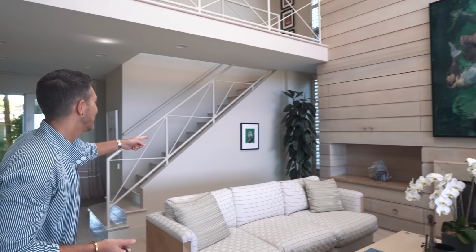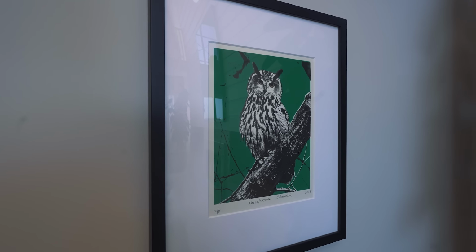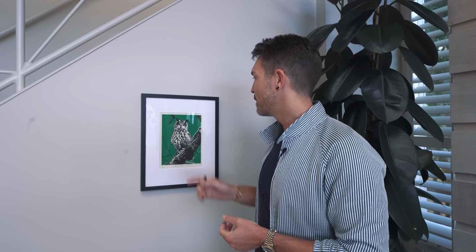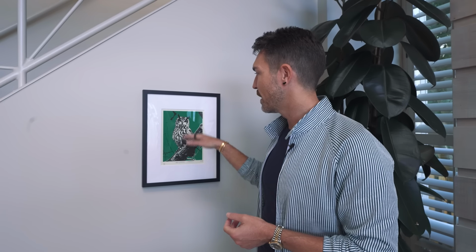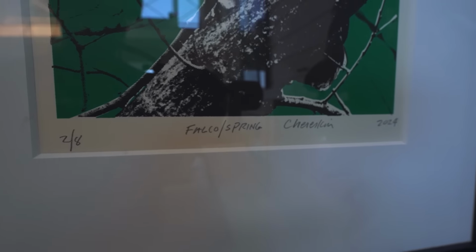And then over here is Falco. So this was an owl that got famous, it was in Central Park. And so my dear friend, next door neighbor, Ron Treskin, who is a graphics artist and he does screen printing now. So he made prints of Falco. So this is actually spring, it's got a green background, but he did all 4 seasons with different color backgrounds. And so I love this piece right here.